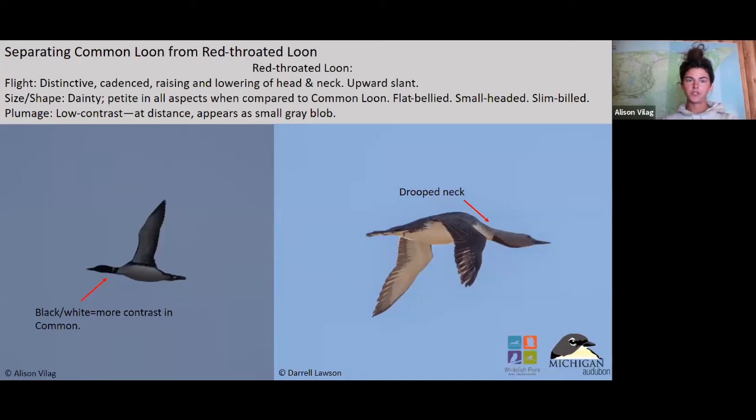Red-throated loon is just generally more petite than the common loon. And once you've gotten experience with these birds, you will be able to see a red-throated loon and just think, wow, that's really small. They do have a similar flight posture to the common loon in that they have long necks and feet that trail out behind, the long narrow wings. But the most distinctive thing to me about red-throated loon flight is the way that they raise and lower their head as they're flying. You can sort of see in this picture on the right that the red-throated loon there is drooping its neck.